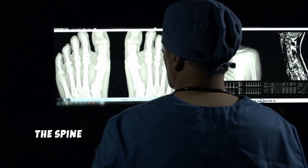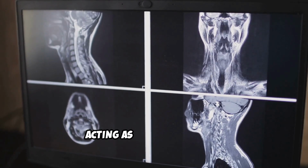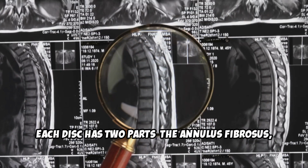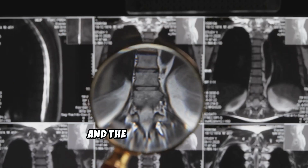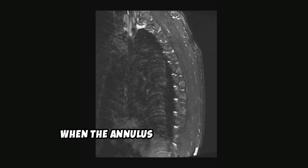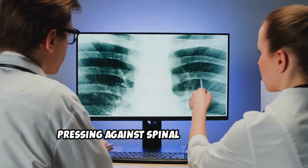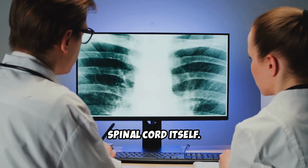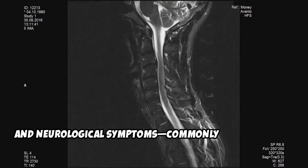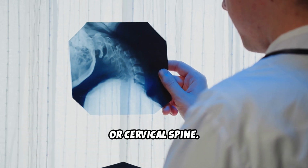literally. The spine is made up of 33 vertebrae, with intervertebral discs between them acting as shock absorbers. Each disc has two parts, the annulus fibrosus, which is the tough outer ring, and the nucleus pulposus, which is the soft gel-like center. When the annulus weakens or tears, the nucleus can bulge or herniate, pressing against spinal nerves or the spinal cord itself. This herniation leads to pain, inflammation, and neurological symptoms, commonly in the lumbar, specifically L4-L5 and L5-S1 or cervical spine.